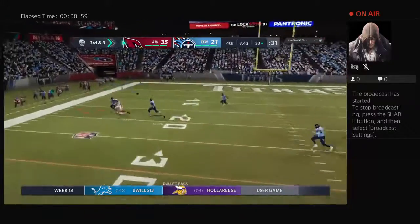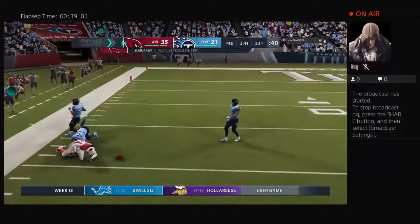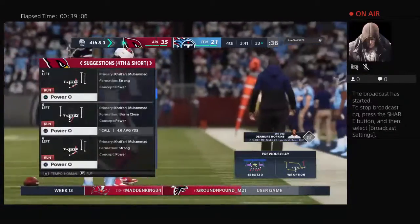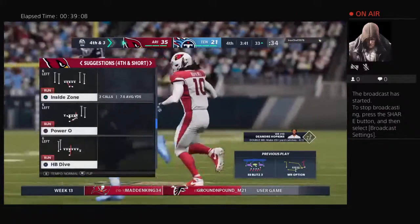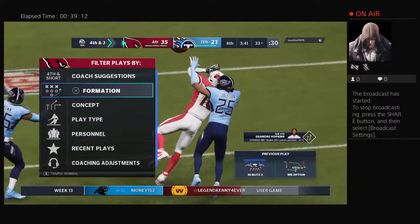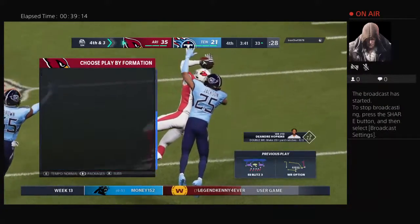Murray going to try to throw on 3rd down, and that is incomplete. From a defensive perspective, they had exactly what you want anytime they want to throw the football. There's pressure on the quarterback. They were getting after him, and they tightened down on the receivers and forced the incompletion.